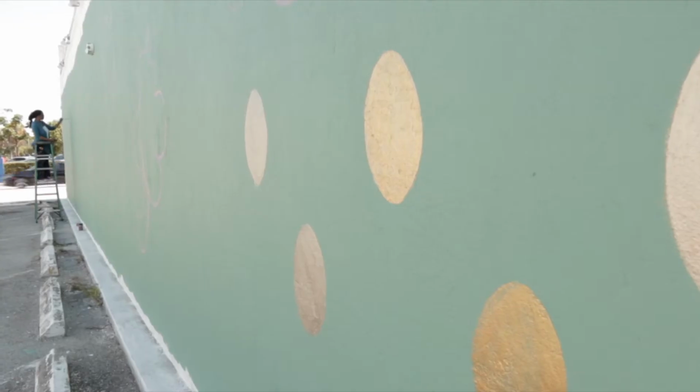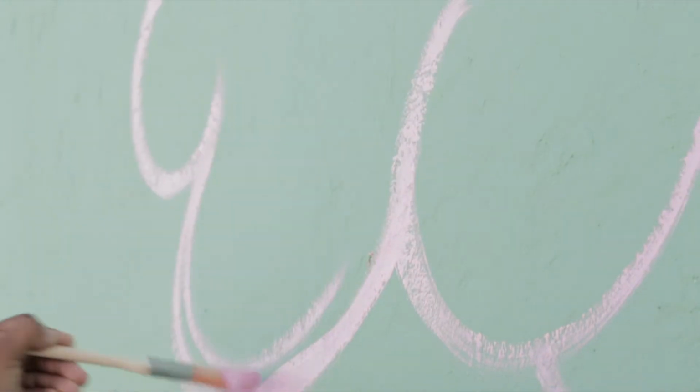I've done a few murals before. This is by far the largest I've ever done. It was a little daunting at first, but now that I'm starting to feel it physically of the actual painting, it's feeling better. It feels doable.